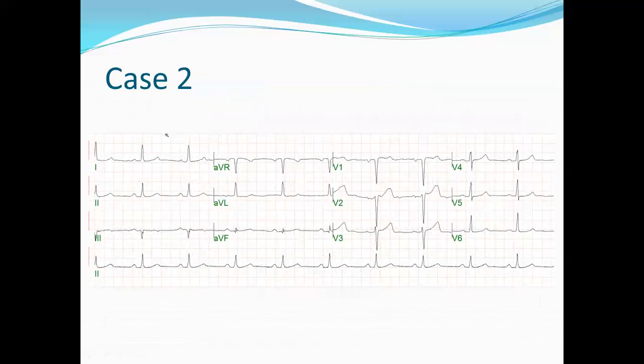So here's the EKG. Nothing really jumps out at you too much.